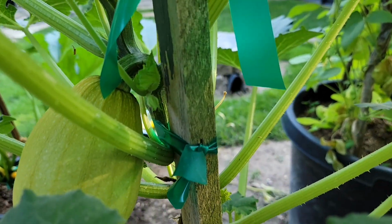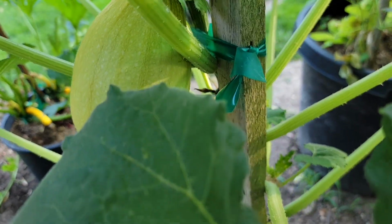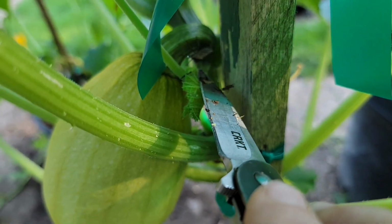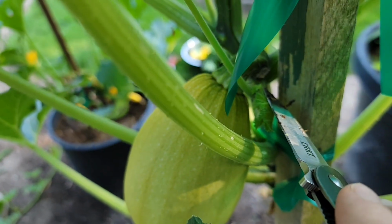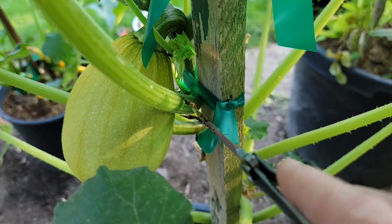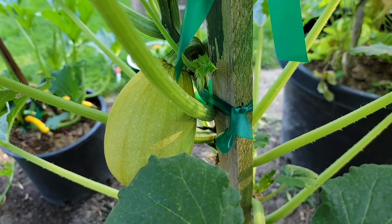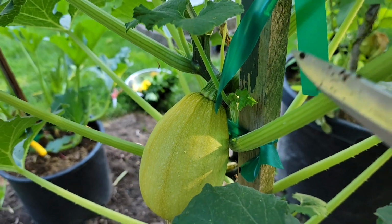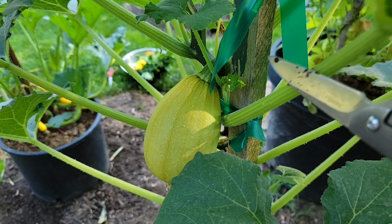And I do see a squash bug right there, first one. And what I learned when I was younger, having a garden, is that you just need to take them off the plant. And they're really gross. Might have my husband do that this evening.